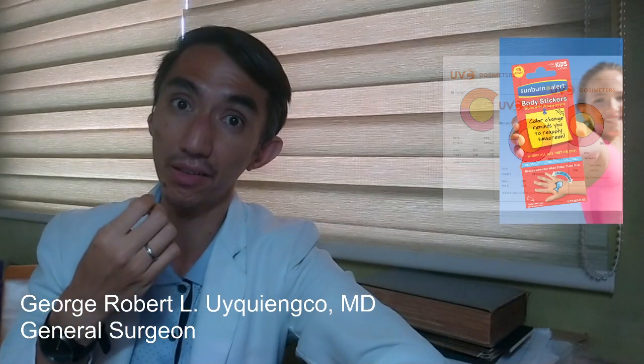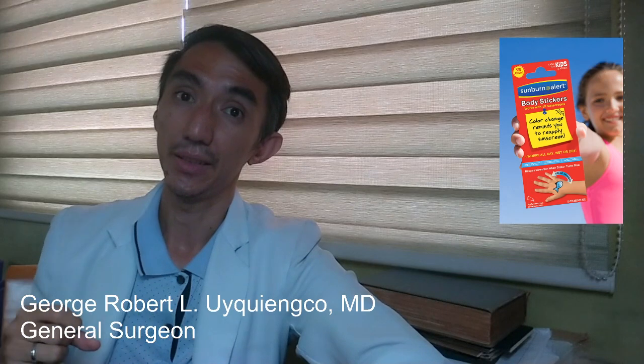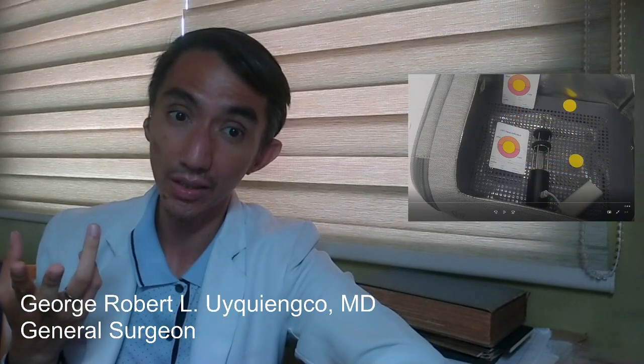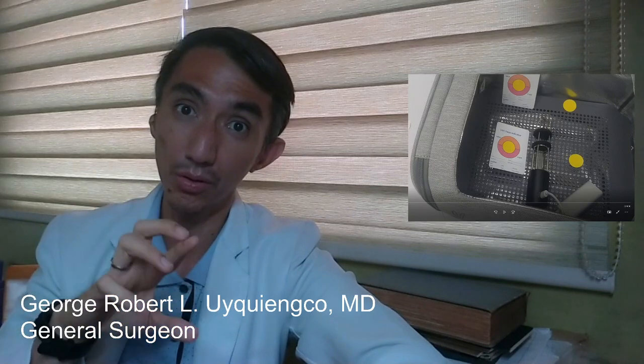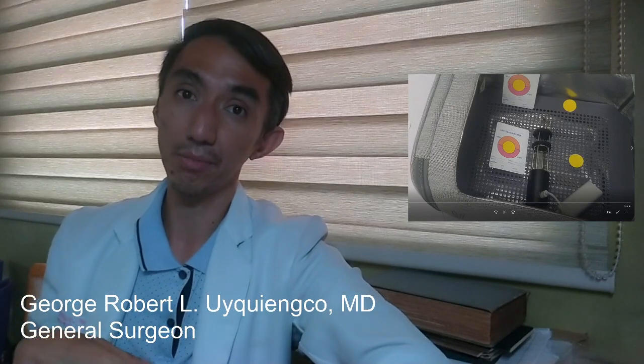Now, luckily, there is a cheaper solution. There are qualitative UVC dosimeter stickers. They are very similar to the stickers that change color if you're out in the sun for too long. These are quite similar in that they change color when exposed to UVC. I've used them in my videos. If you want to check out those videos, you can check out the links below.